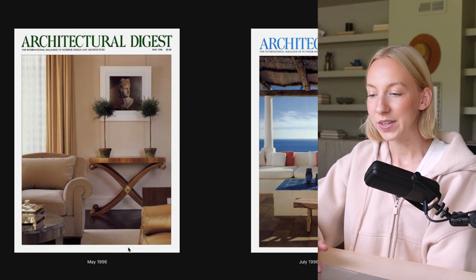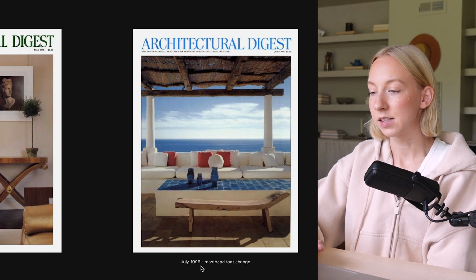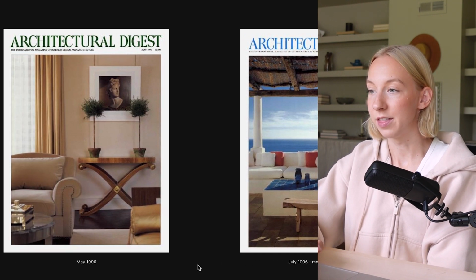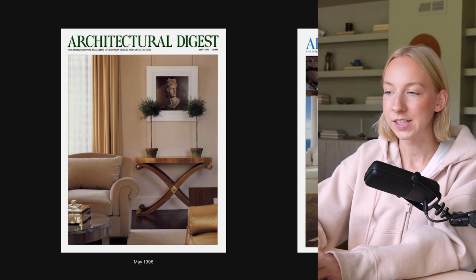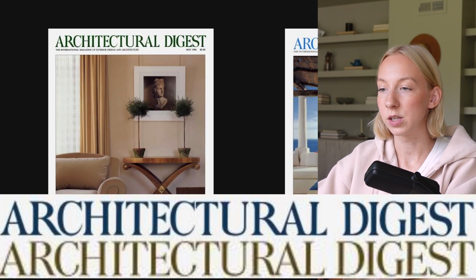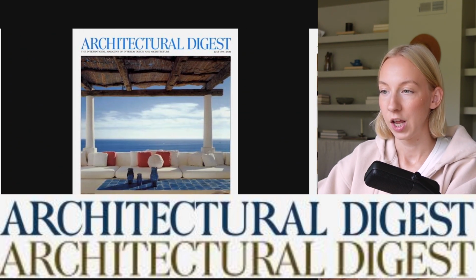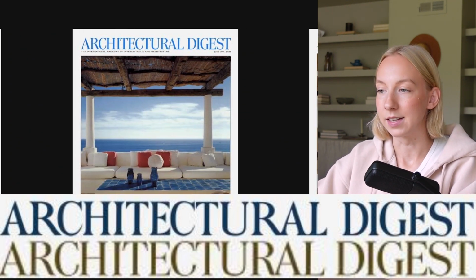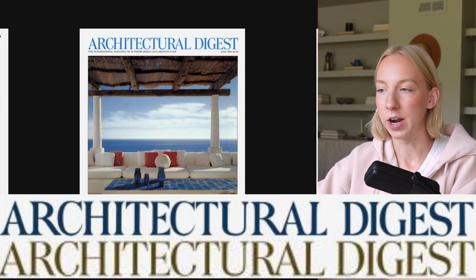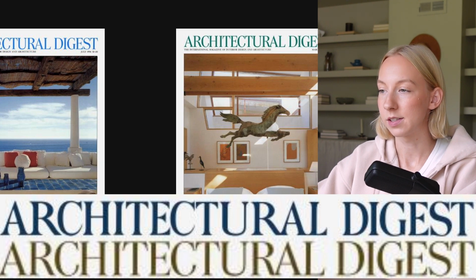So now this is May of 1996, and this is July of 1996. And they have changed the masthead. So it's kind of hard to see, but it is a slightly different font. Here is what it was like before and after. And if you look at the E's, I think it's easiest to tell with the E's. It's obviously not too crazy, but it is a change in a font, which is kind of cool.